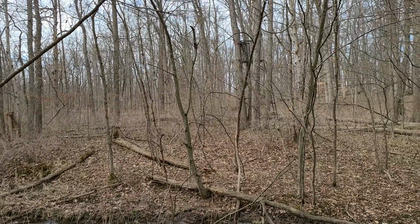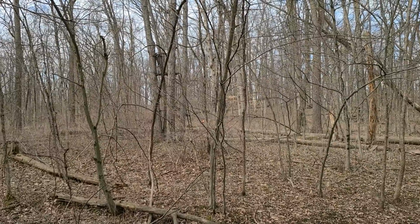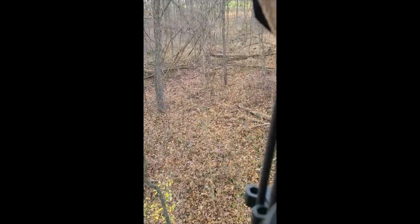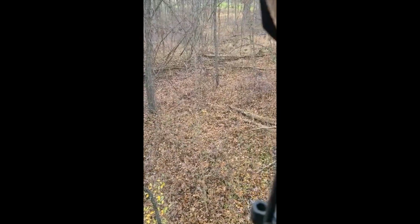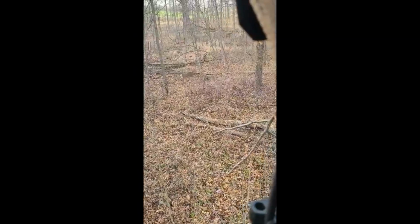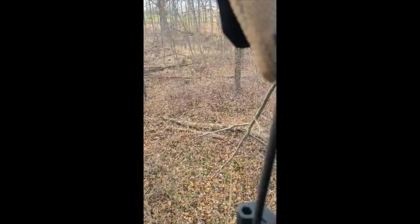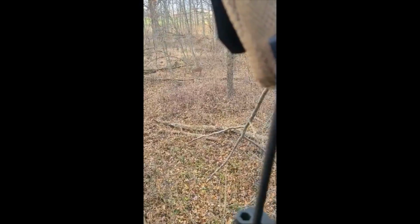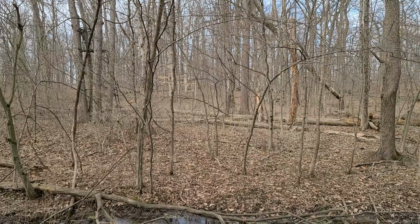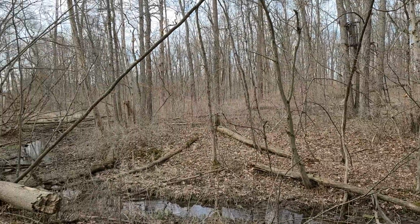Had a couple really nice encounters this fall out of that stand. A couple of young bucks that made it through the season. Seeing if we can find their sheds. See if we can find them come this summer.